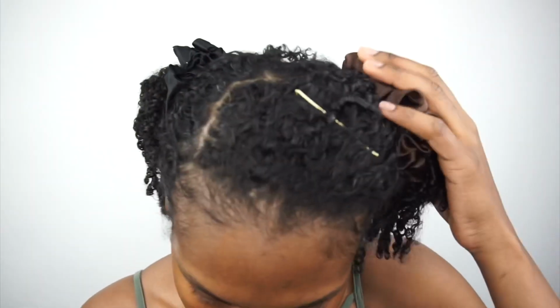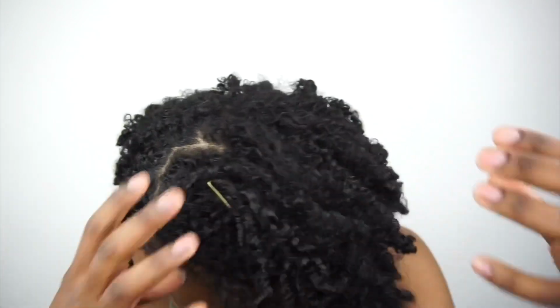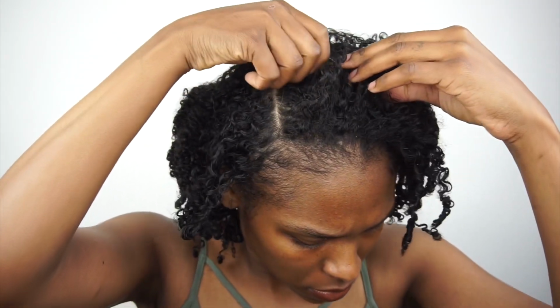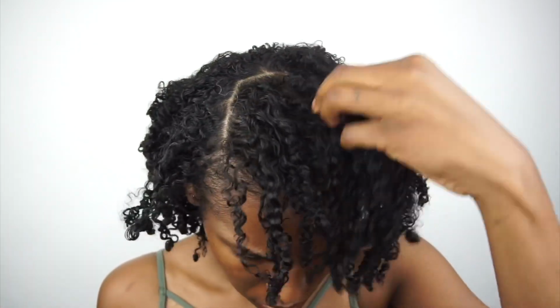So after shingling my whole head, I let my hair air dry throughout the day and put it in these 2 ponytails when I went to bed. So it's the next day and my hair is completely dry. And as you can see, all that product that I put in my hair is completely soaked in. I had not one flake in my hair, and my hair was not weighed down at all.